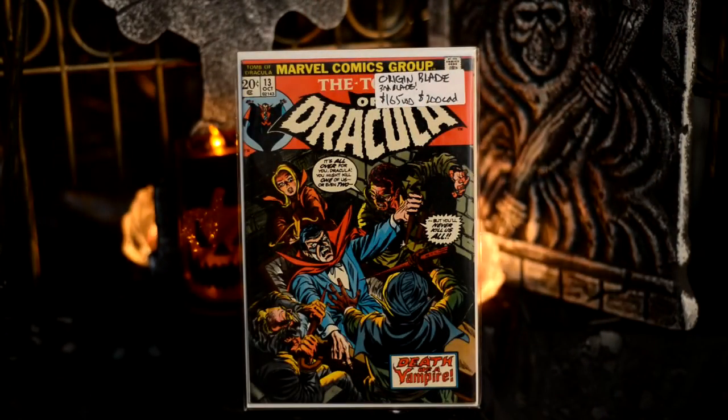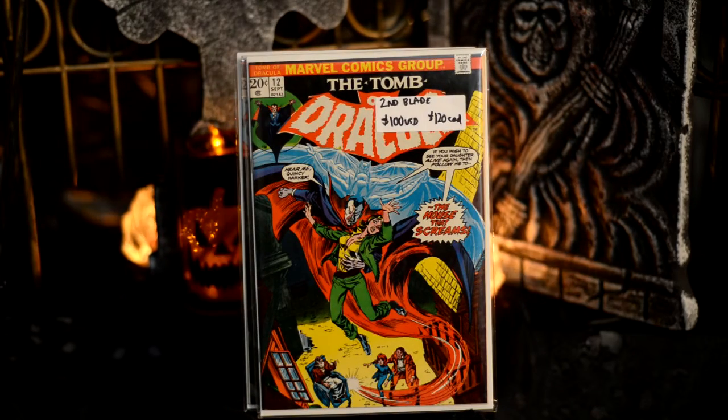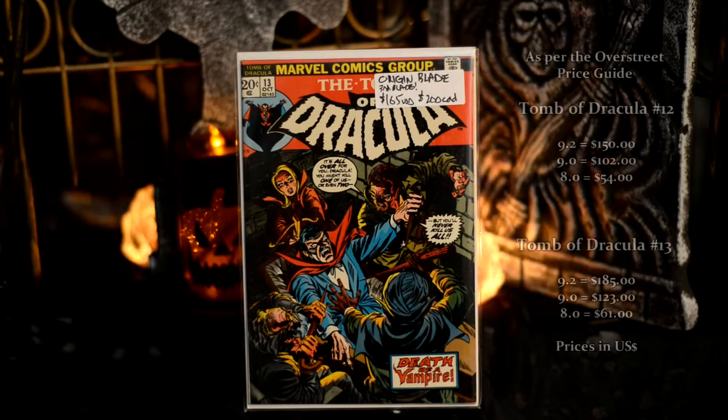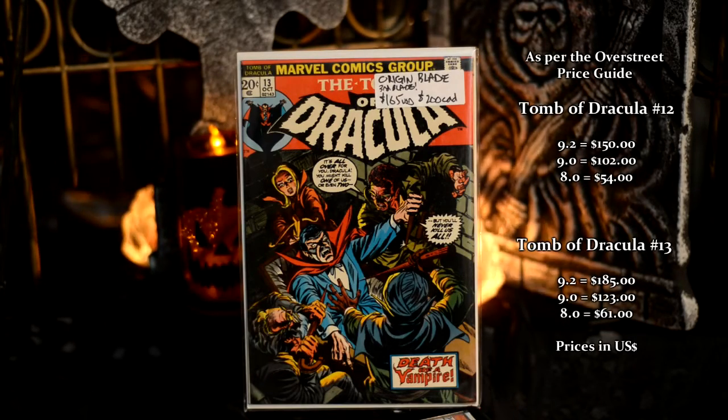The 49th Overstreet price breaks. We'll take Tomb of Dracula, issue number 12, the second appearance, first. The breaks are 54, 102, and 150 US in the 8, 9, and 9.2 grade splits. For Tomb of Dracula, issue number 13, the origin issue, the price breaks are 61, 123, and $185 US in the 8, 9, and 9.2 grade splits.